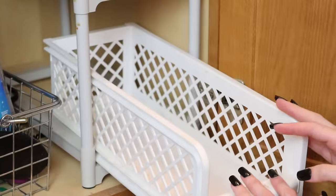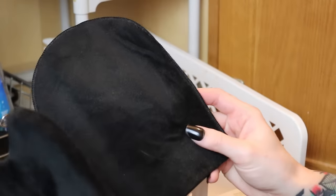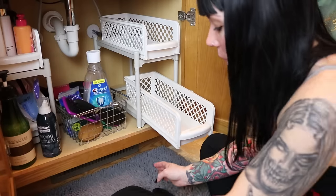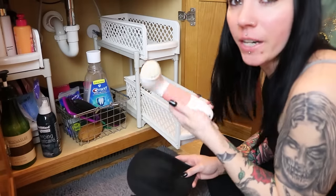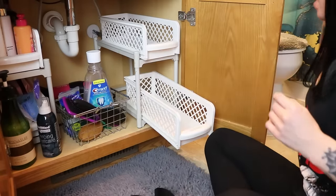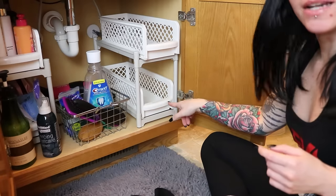So that's everything in this drawer. I have two of these mitts. I think between the two of them, I'm gonna keep this mitt and then get rid of this one because I prefer this one much better. So we're gonna part with this one. So the two things we're getting rid of out of that drawer is this face brush and this tanning mitt. Just pop those in there and that is all done.